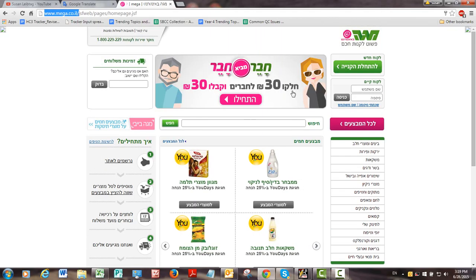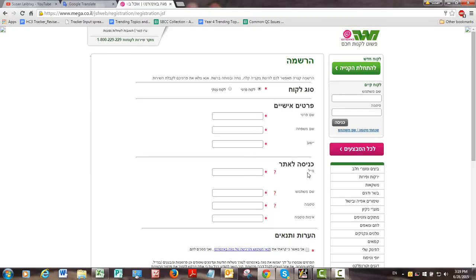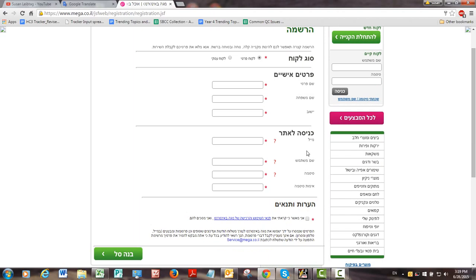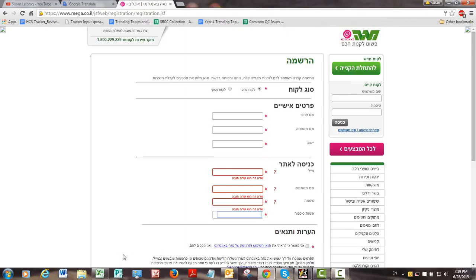The first thing you're going to have to do is register. So you'll click here, and I think you can probably figure out what this is. Your first name, your family name, where you live, your email address here. You have to choose a username and a password, and then type your password in again, and then click here that you agree to all their conditions, and then build your cart. That just means, okay, start buying.